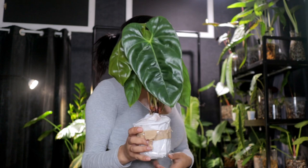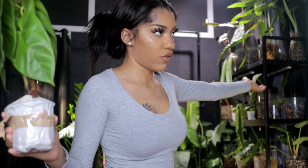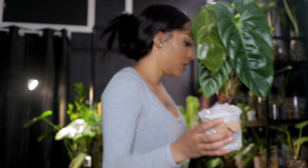Can y'all see back here? This is what I was making up for, the fact that the Esmeraldans only got one leaf because all the leaves dropped and because I cut leaves off by accident. So this was his replacement. So he's next. I forgot what number I'm on.